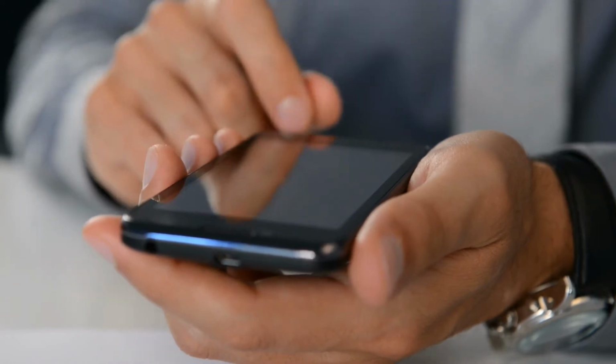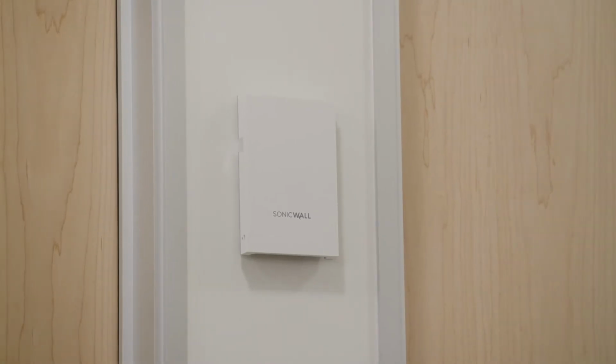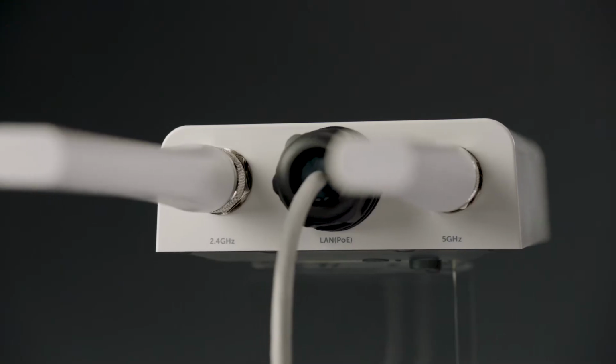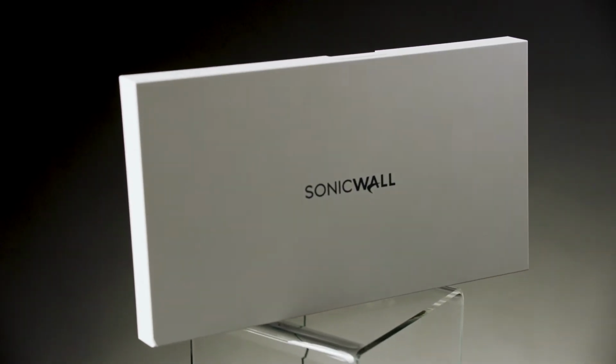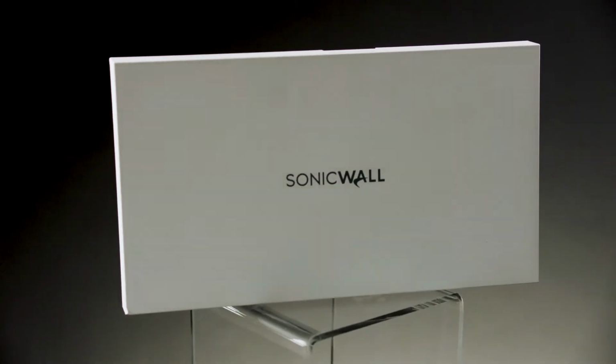mesh networks. You can install Sonic Wave 200 series wireless access points anywhere you need Wi-Fi coverage, with interior and ceiling mount options and a ruggedized version for outdoor installations. Sonic Wave access points operate using Power over Ethernet, and mesh technology gives nearly limitless options for extending your wireless network by eliminating network cabling requirements.